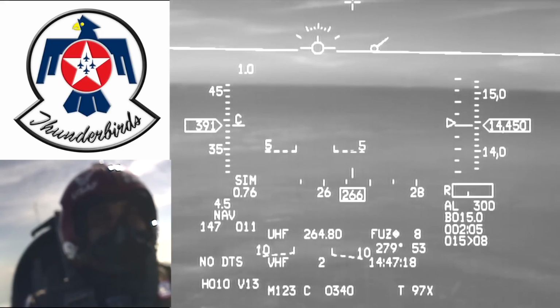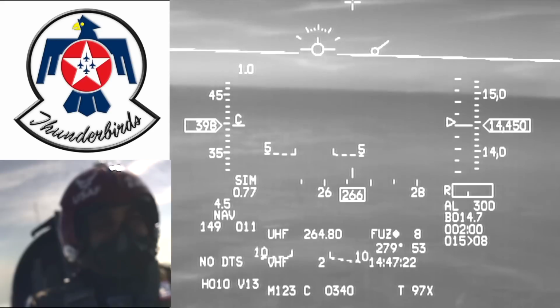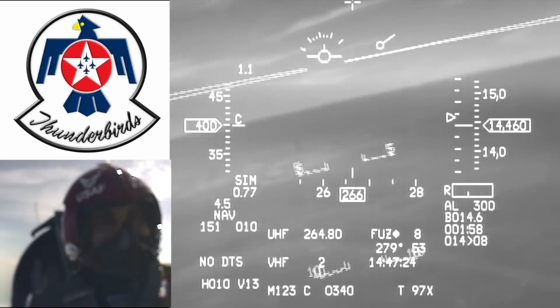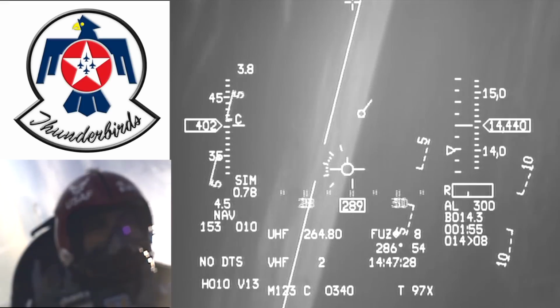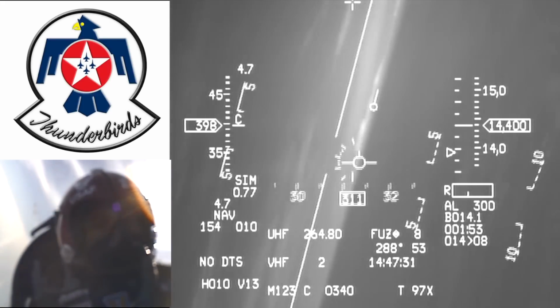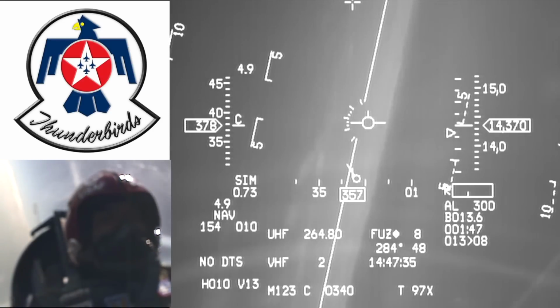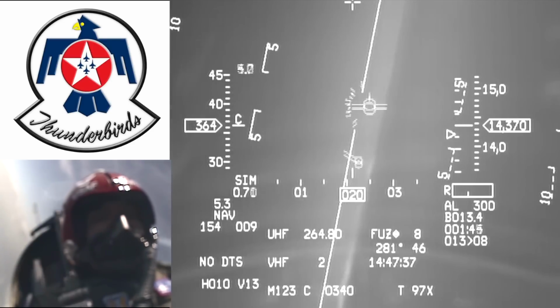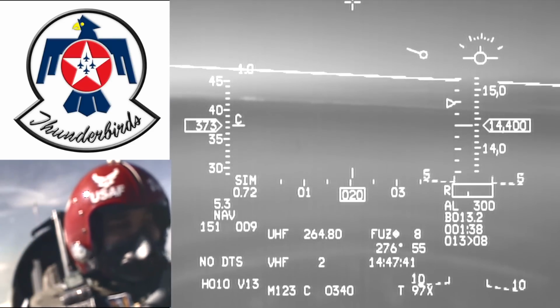Okay, so we're going to go 90 right for the G-turn. We'll go 4 to 5 Gs. Are you ready for some G-turns? I'm ready. Okay. To the right. Here comes the G. There's 3, 4, and 5. Rolling out. All right, that was 5.3. How do you feel? Feel good.